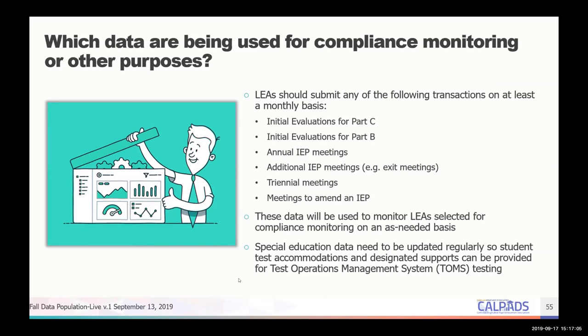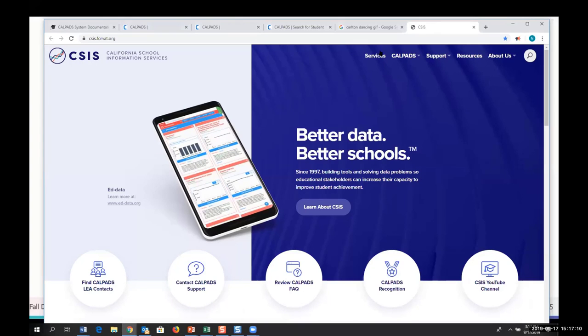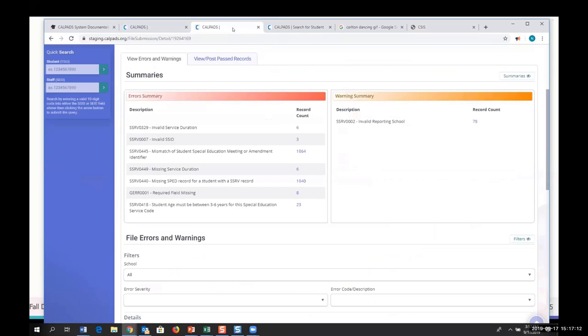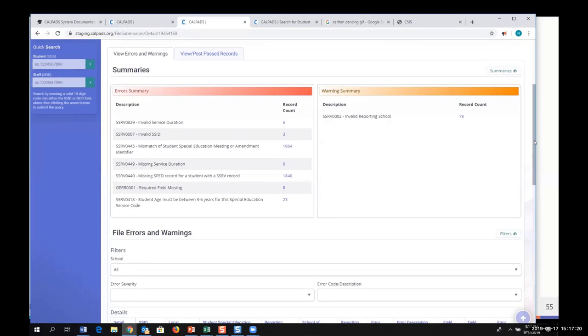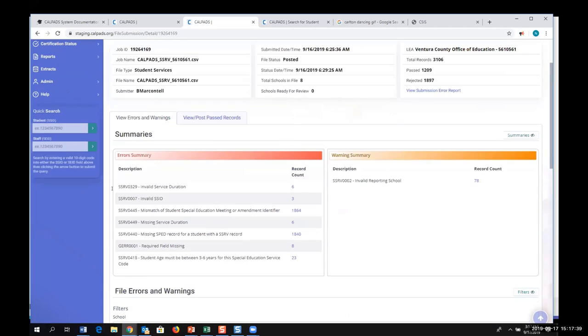Okay, and so I do have, if I don't tell on myself here, so this is, you all can see CALPADS, like it's just in the top right corner, stagingcalpads.org. I don't hear Marshall saying no. Do we see CALPADS? Yes. Okay, so what do we have? Submission. Summary. Yeah, that's where we want to be, right?